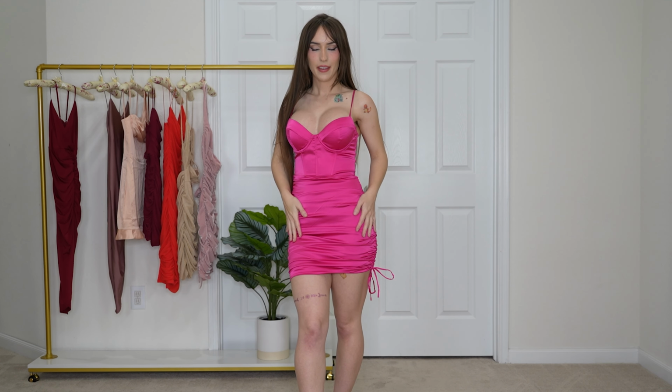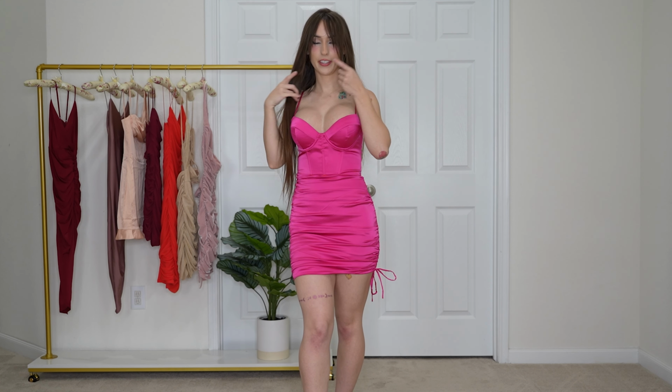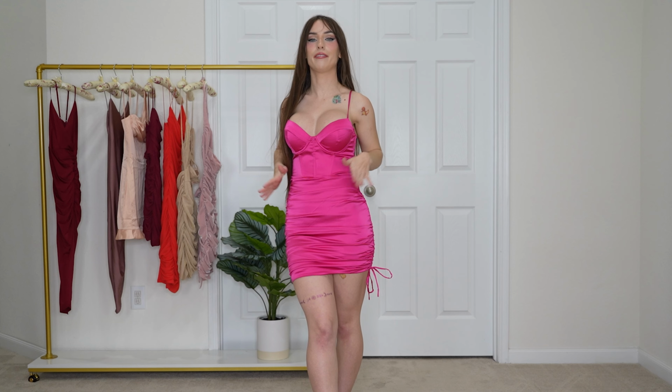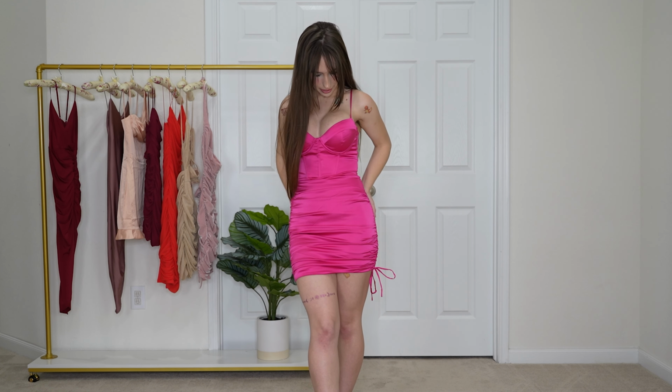From Opali, and I got this dress because I love the top. It looks kind of like a corset, and the cuffs look very old-timey and just very feminine and romantic, and I thought it was really cute. I also love the color. This hot pink color I think is beautiful.